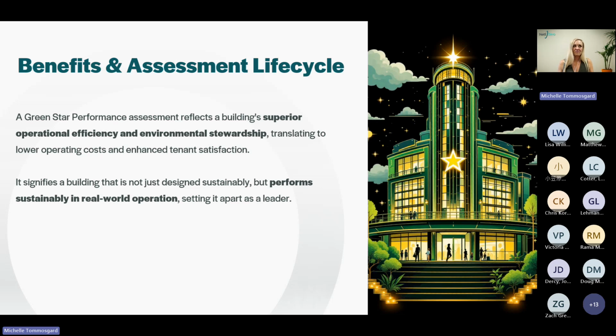So how can you then see the difference? How can you then tangibly understand there's a difference using the tool? Well, it will help you lower operational costs because every year you have to meet the minimum standards, which is great. You save water, you save on energy. You have happier tenants because you might be doing the indoor environment assessments.